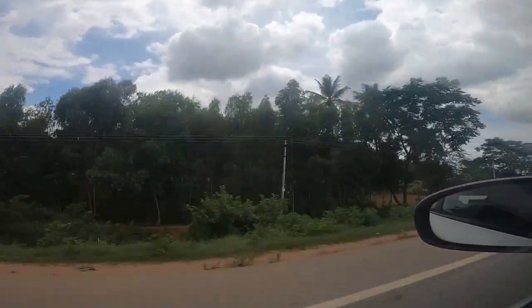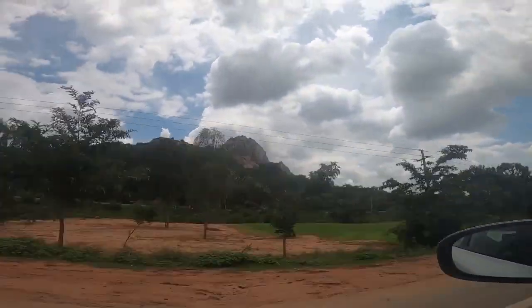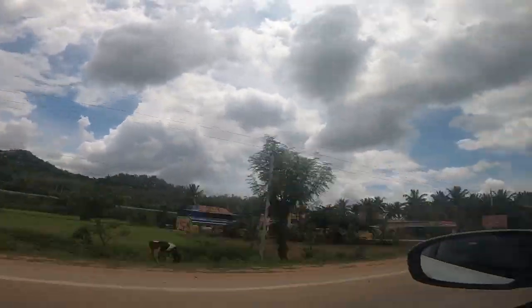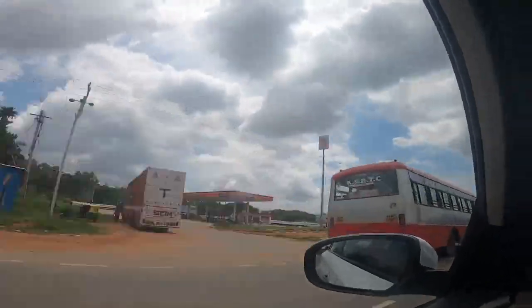So from Tumkur Road, we're supposed to take a right through an underbridge, but we actually missed it. So keep your eyes on the map rather than just the beautiful skies.